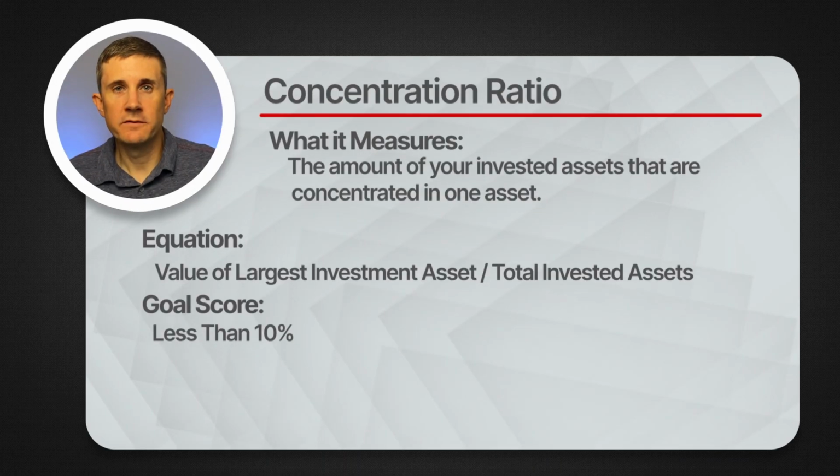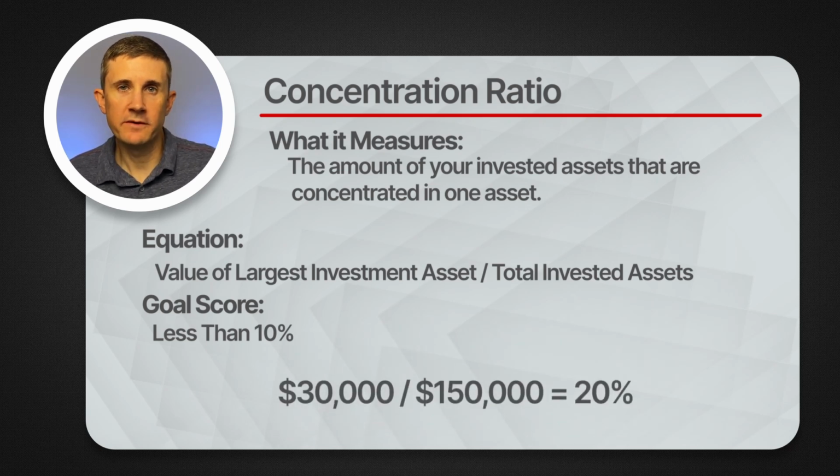Now, to calculate your concentration ratio, simply divide the value of the single investment asset you own the most of by your total investment portfolio value. So, for example, if you have $30,000 of Tesla stock and a $150,000 portfolio, you have a concentration ratio of 20%.